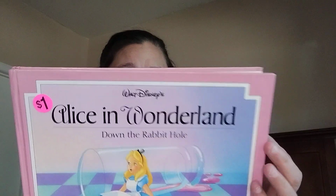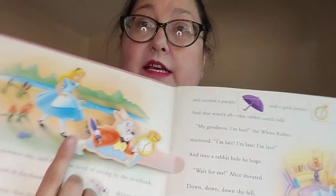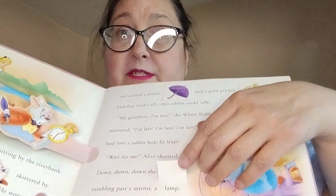This one, it wasn't just $1, but this one is Walt Disney's Alice in Wonderland Down the Rabbit Hole, a Lift the Flap Rebus book. And so it has some pop-ups and then lots of little flaps to lift up.